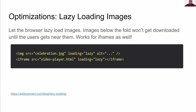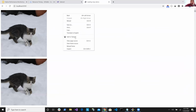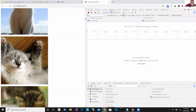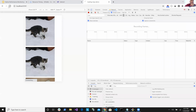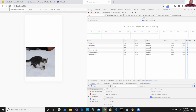And what does that mean? Let's go. There's this article that goes in depth. I suggest you check it out. So I have this demo. We have these cat pictures, about 100 or so. I'm going to disable caching, and I'm going to do some setup here. I'm going to pretend this is a mobile website, and I'm going to go on fast 3G. And I'm going to refresh, and we're going to take a look at how long this takes, because we're downloading all 100 images at a time.